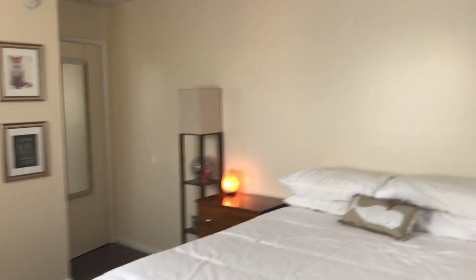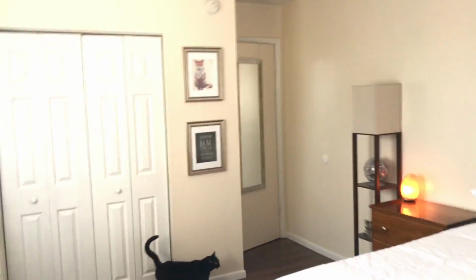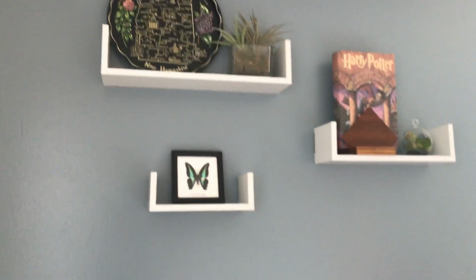Okay you guys, so I think I will start with the room that you see me in most often, and that is the bedroom. As you can see, it's just really light. There's not a ton of decor, but there is enough to make it feel cozy.